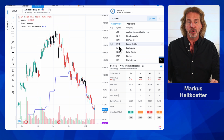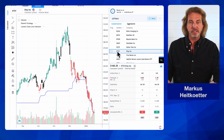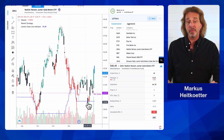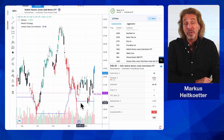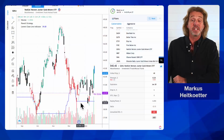Let's just find a stock that is maybe not in free fall. Let's just take a look at Etsy here. No, Etsy is in free fall. GDXJ, how are we doing here? Okay, so you see this, for example, has been at 39, the lowest close. So this helps you to find some strike price that might be helpful. So the 2 filters that I've shown you thus far will help you with, number 1, the criteria, finding the best stocks to trade. Number 2, now the question is at what strike price?